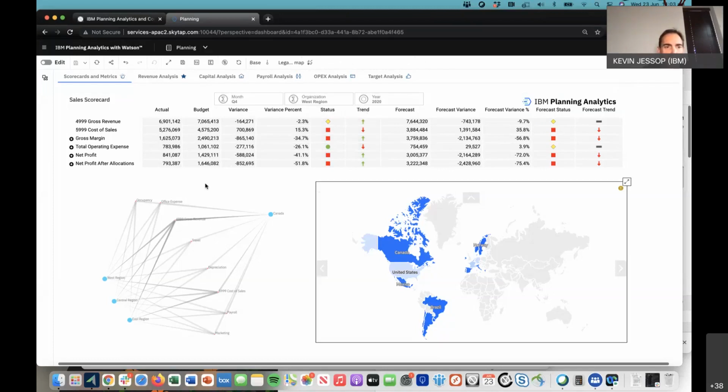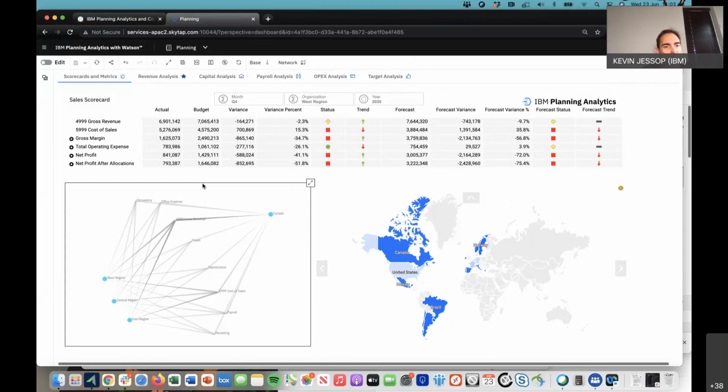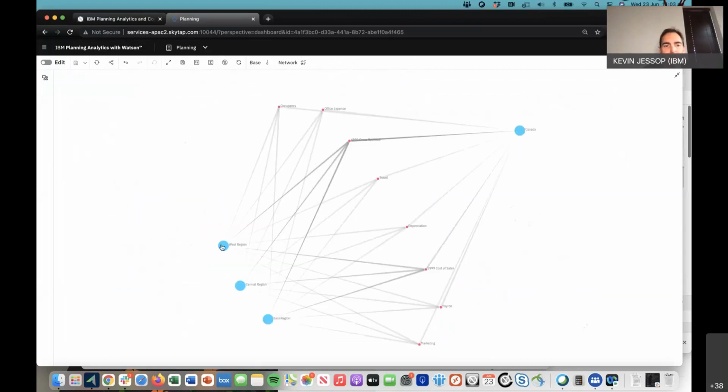Below there, we've got a number of different visualizations that help the users get a sense of where things are heading within the organization. So this first visualization here is what we call our network diagram. I'll just expand it for you. So what we've got here are the light blue dots, my different regions. These could be products, cost centers, whatever it may be. And in the middle here, I've got my chart of accounts. So I can start seeing where my expenses and revenue are coming from within my organization. The darker the gray line, the more of, in this case, gross revenue is coming from those particular regions.